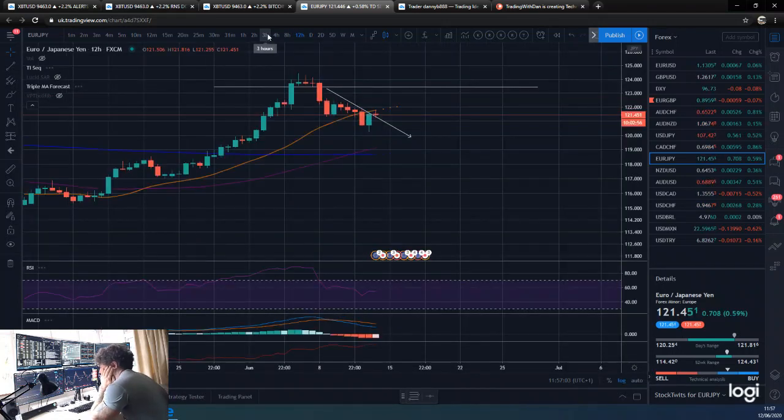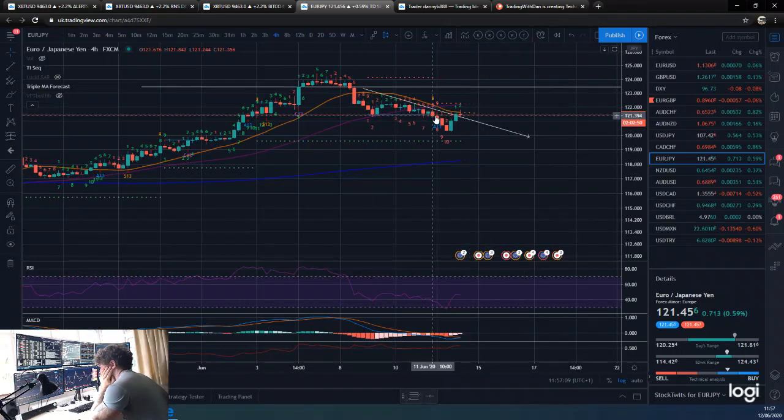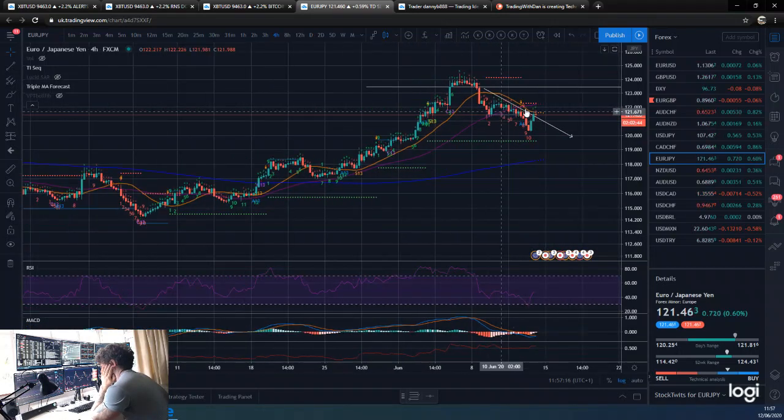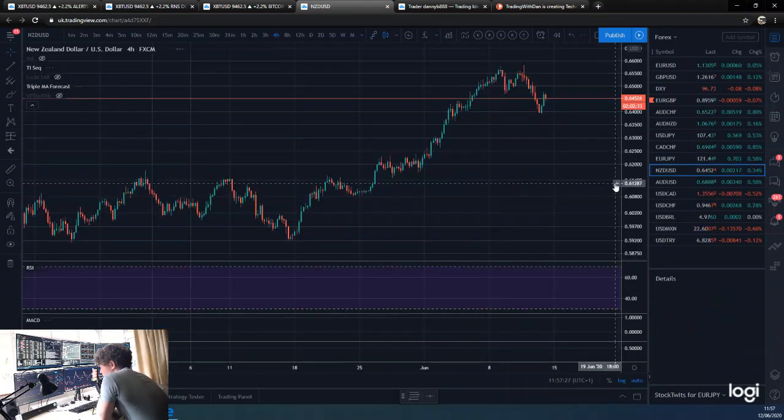I suspect we've got a 4 hour 9. Let's have a look. Yeah, we had this 4 hour 9. To be honest, we did break below it, so that would have triggered the continuation sell trade. But we were attempting to get back above it, so we'll see what happens there. Obviously, taking out that low again would be a continuation of the sell.